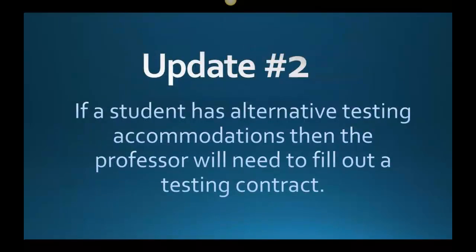So looking at alternative testing, if a student has an alternative testing accommodation, then the professor will have to fill out a testing contract.